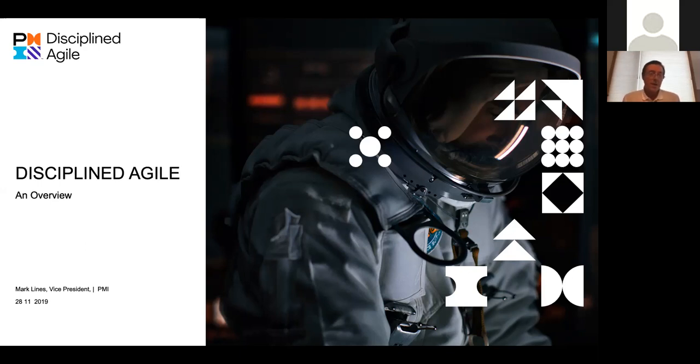Disciplined Agile goes back to 2009, when Scott Ambler was the chief methodologist of Agile and Lean for IBM worldwide. It was during that time that he worked with Mark Lyons to come up with the first official version of Disciplined Agile, which became the first book, called Disciplined Agile Delivery, which came out in 2012.